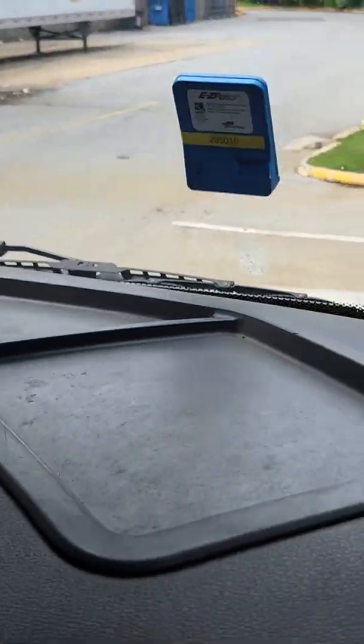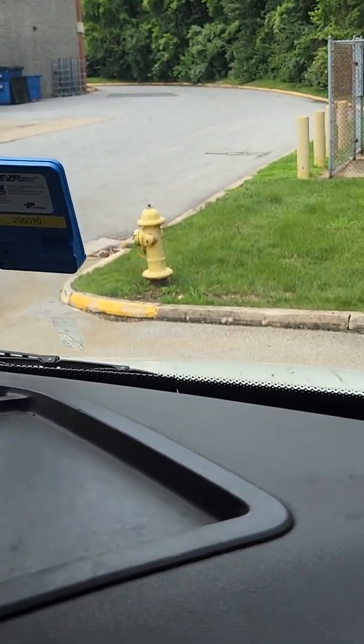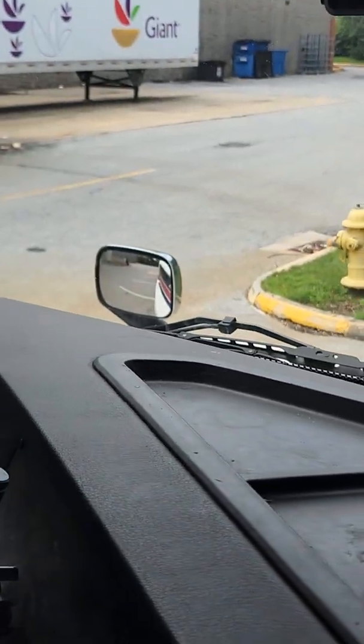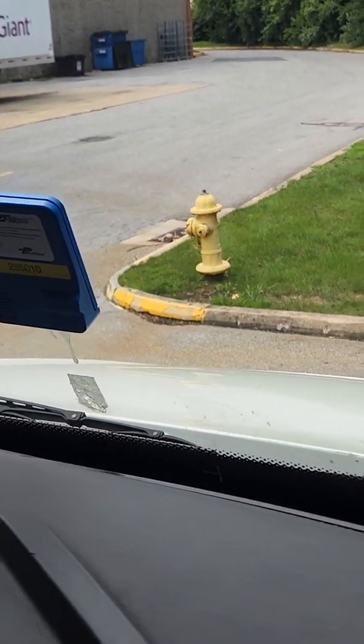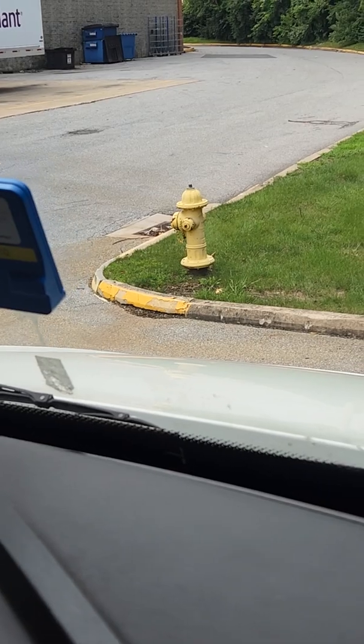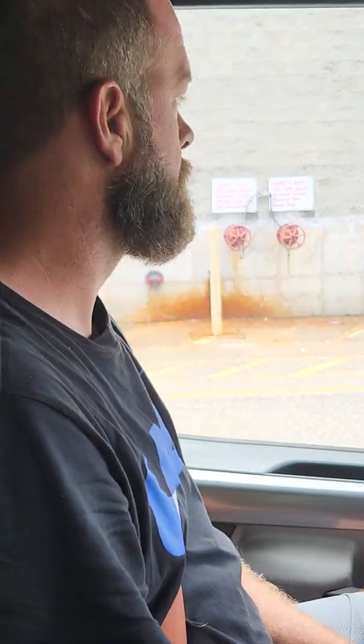Yep. And don't block the fire hydrant. You never want to block a fire hydrant. Fire hydrants have to be, that's good. Never want to block a fire hydrant with 6 feet radius around it at all times. It has to be accessible. So, and there you have it. Good job, Greg.